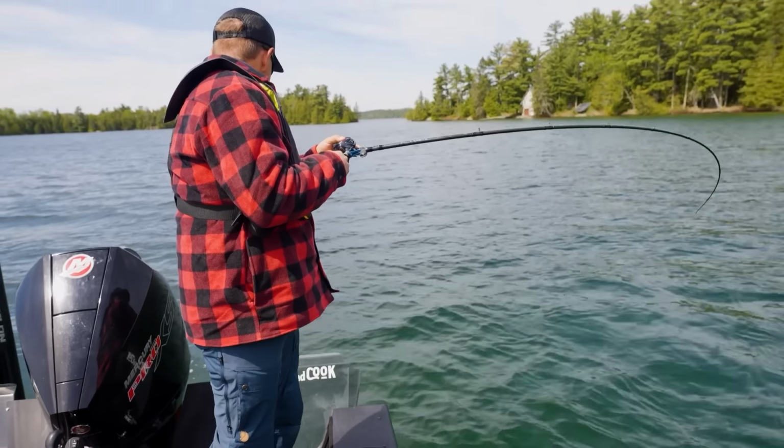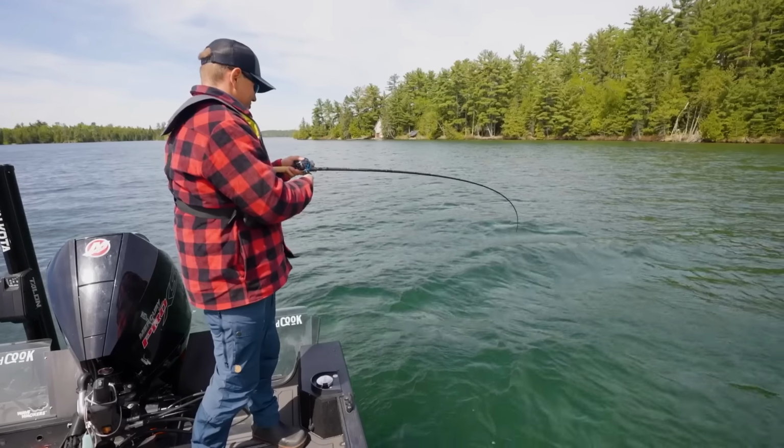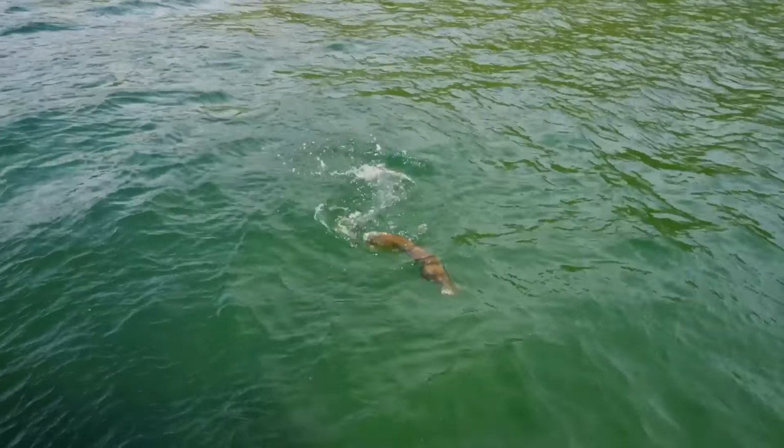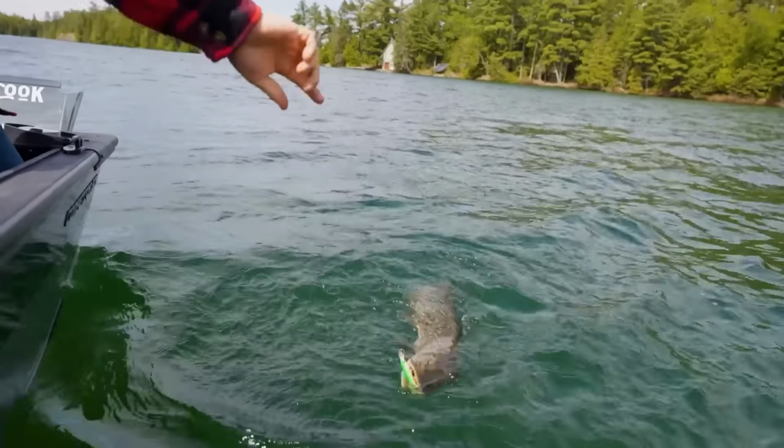That looks like a northern pike. That's a trout, isn't it? I don't think so. I think it's a pike. Nice pike though. That's a rare catch on this lake. Well, that's why you wanted that 20-pound leader, right? Yeah. All right, nice gator.